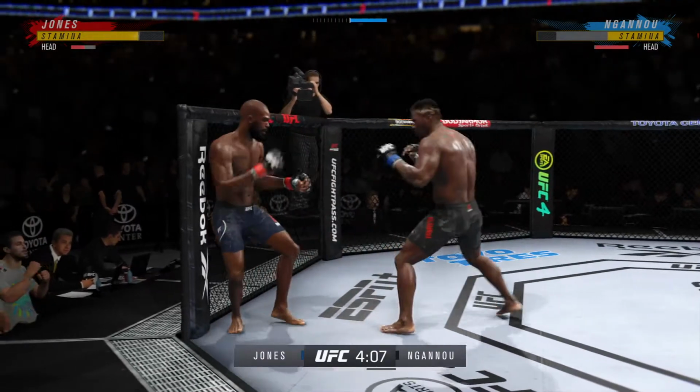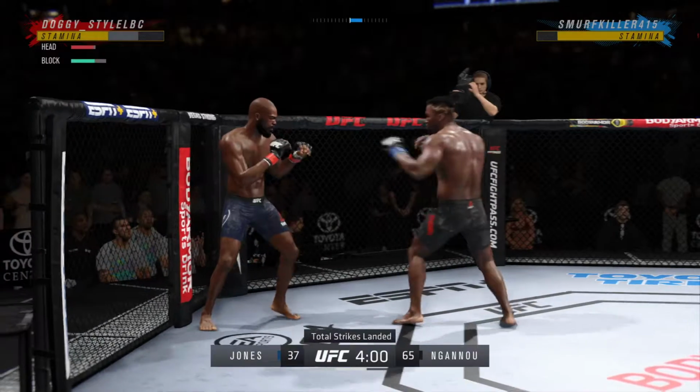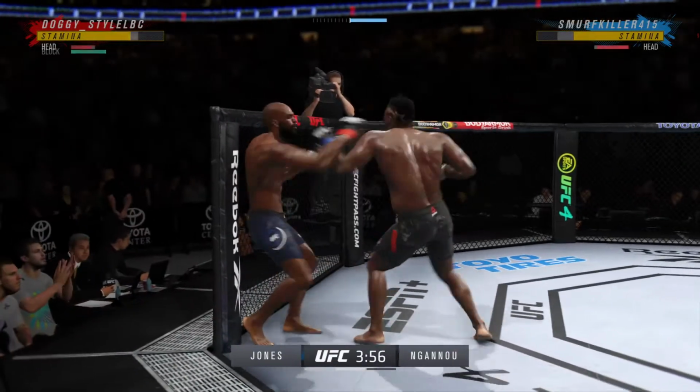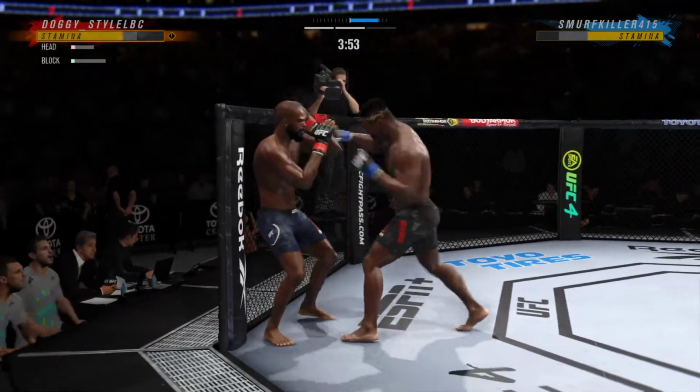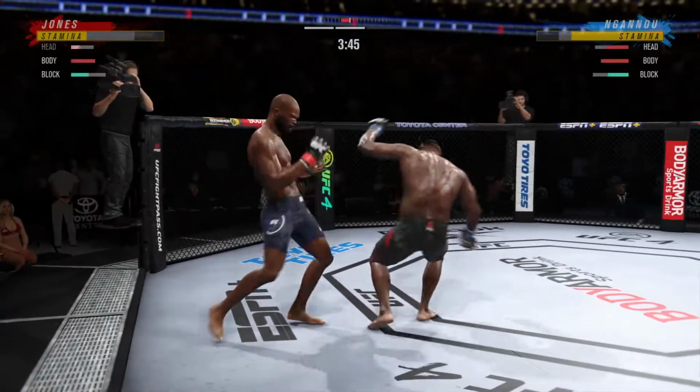Right, so he lands a double jab there. He continues to work off of that weapon, and you felt like that was a big key for him coming into this fight. Very important for him. Oh! He needs to start looking to finish now because he's got his opponent hurt very bad. Lands a big elbow there.